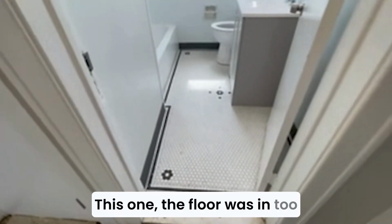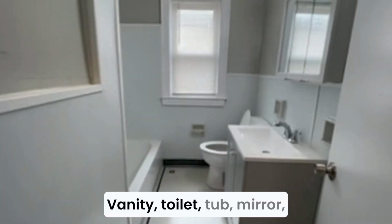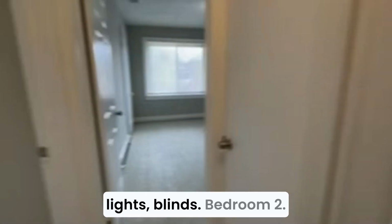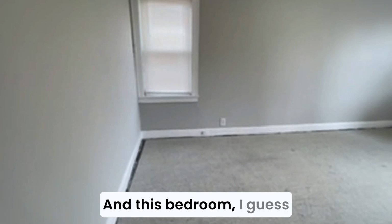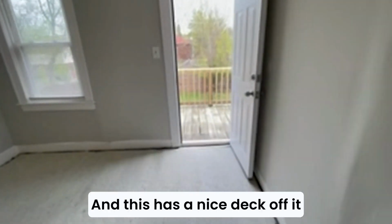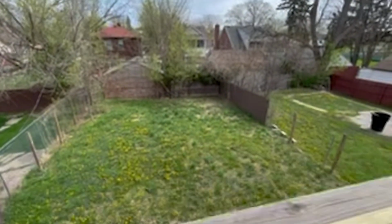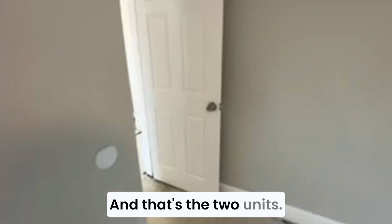This one, the floor was in too good a shape to cover up, so we kept that, but covered the walls, vanity, toilet, tub, mirror, lights, blinds. Bedroom 2. And this bedroom, I guess bedroom 1, nice size room. And this has a nice deck off it also. Looks out over the yard. Nice and secure. And that's the 2 units.